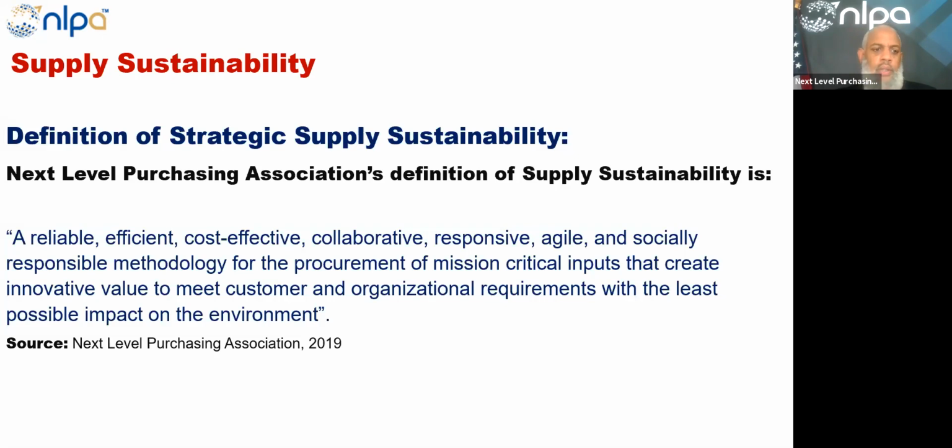So Next Level Purchasing Association has coined this definition of strategic supply sustainability. It is a reliable, efficient, cost-effective, collaborative, responsive, agile, and socially responsible methodology for the procurement of mission-critical inputs that create innovative value to meet customer and organizational requirements with the least possible impact on the environment. And I'll leave that up there for a minute. So if you could just hone in on that definition.